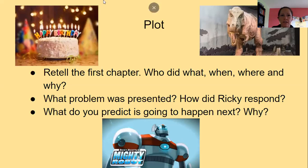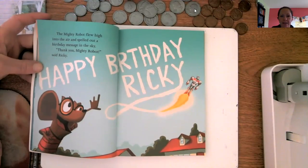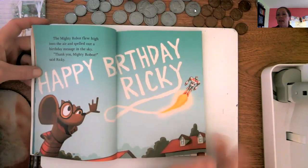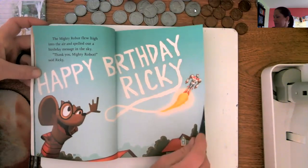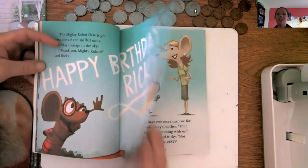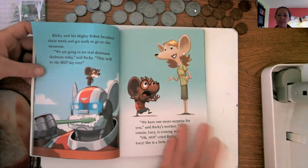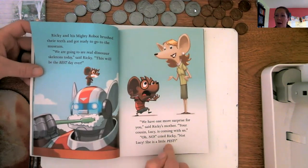With his jet propelled pack here on its back, like a jet maybe, right? So he wrote happy birthday, Ricky. And we know Ricky's going to go to the museum, dinosaur museum, with his parents. But we also learned that there's a problem, right? What's the problem in the story? Yes, you got it. You're going to the museum. Ricky was going to have the best day ever, but now he found out his cousin Lucy is coming with them, and she is a pest. Well, that's a problem, right?